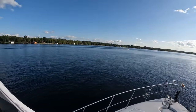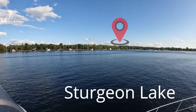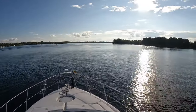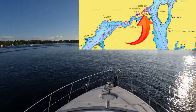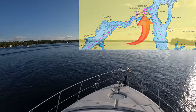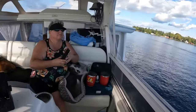So this is Sturgeon Lake. Enjoy a little sunset glow here on the port side. Starboard is going to be like silhouette because that's where the sun is coming from. You got to follow this very, very narrow channel. It doesn't look narrow here, but it really is, because only here in the middle is it deep. Right on either side, it goes down to 4 and 5 feet. There's Shadow.